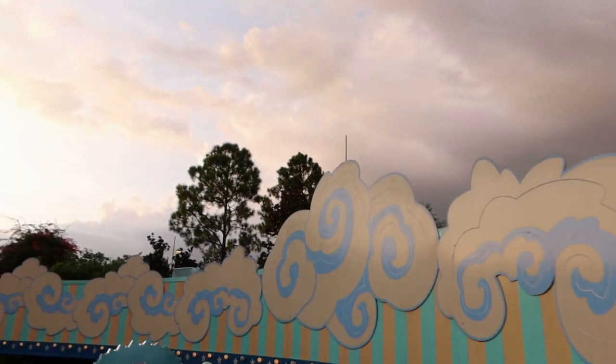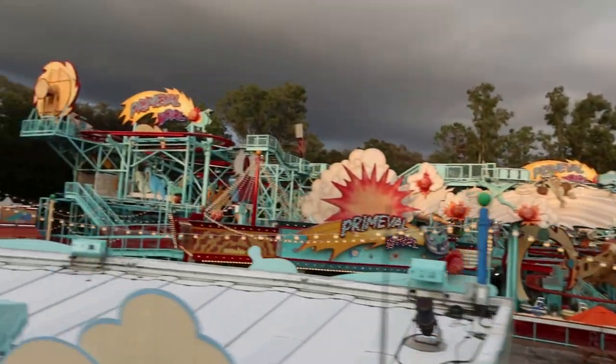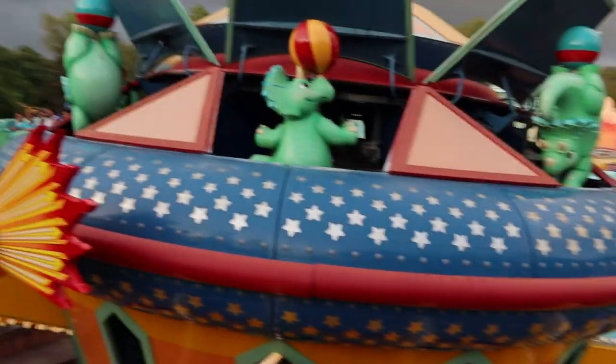Woo! Get up. Why? Look at those clouds! Oh my god! Over there! Dark! Look at these guys!